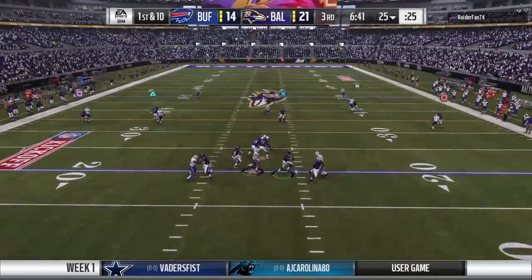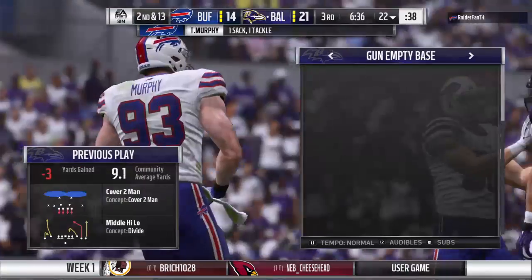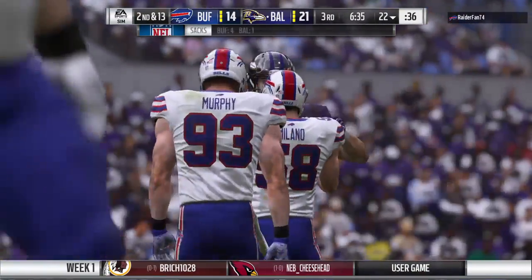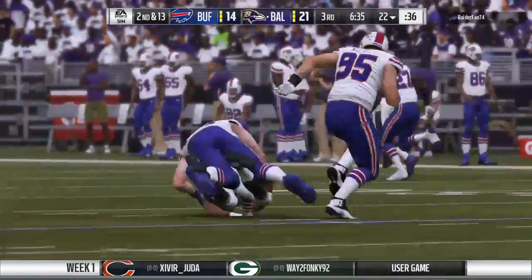Trying to shake off the interception. He'll look to throw. And they take him down. The Bills get to him. Trent Murphy able to get in there and take him down for a loss of 3.